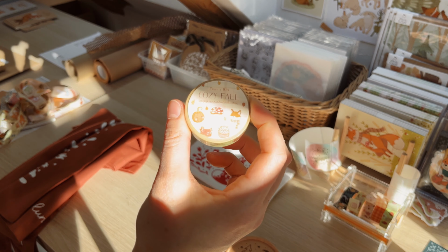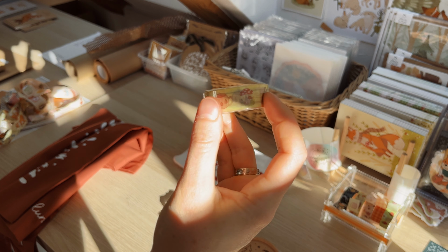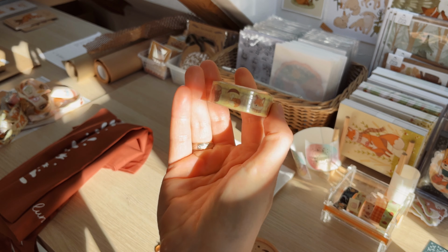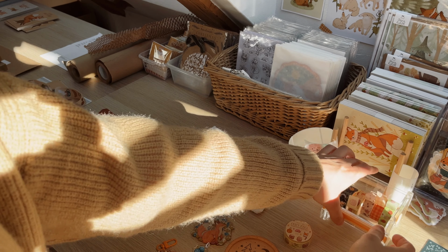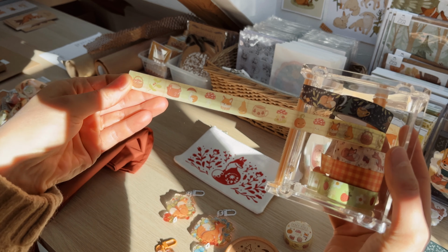Then we have a new washi tape. It's a fall theme washi, but yeah, it arrived way too late for my fall update, so I put it in this update. Here you can see it. I really, really like this one.